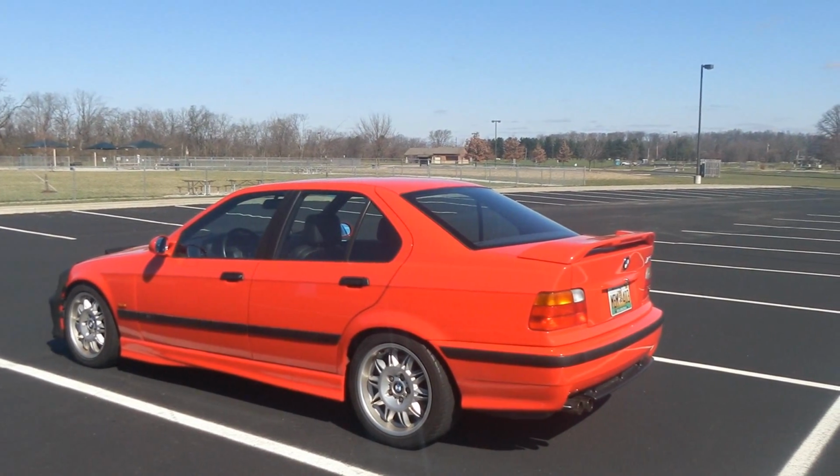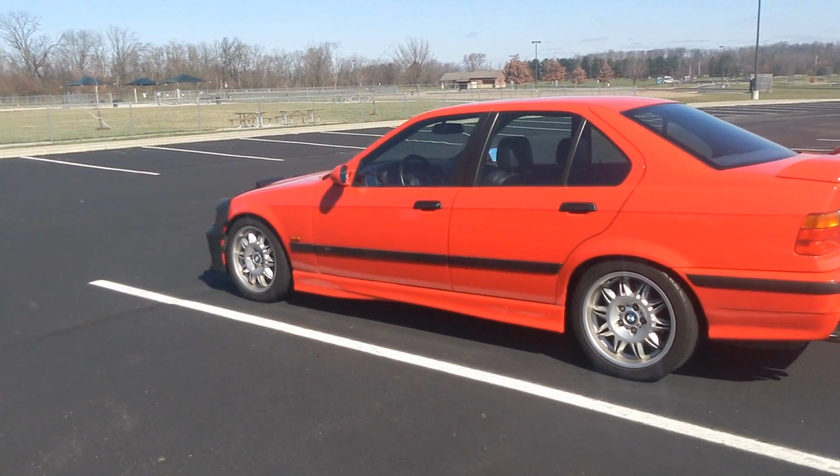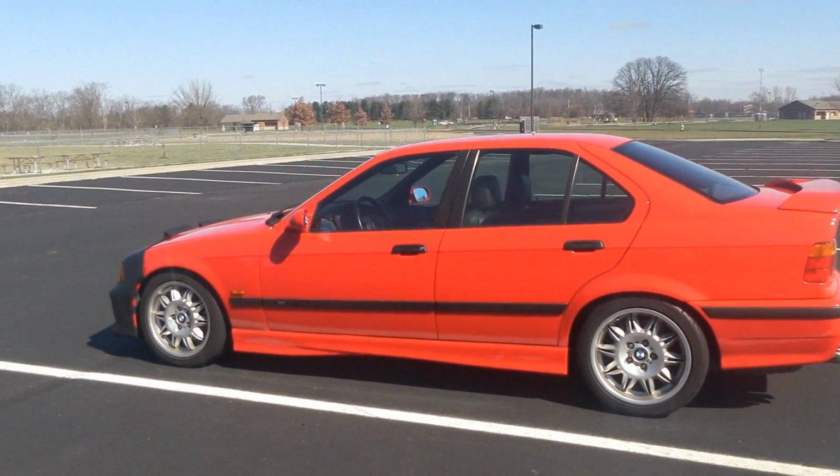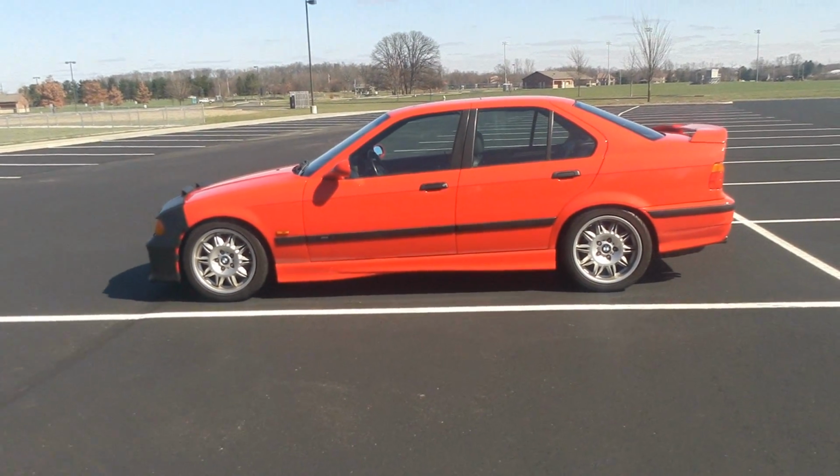These cars just drive differently, they handle differently, but they also look different. They have a look all of their own, the 80s and 90s cars, and that's what I love about them. So these are the cars I grew up on, and those are the ones I like to own.